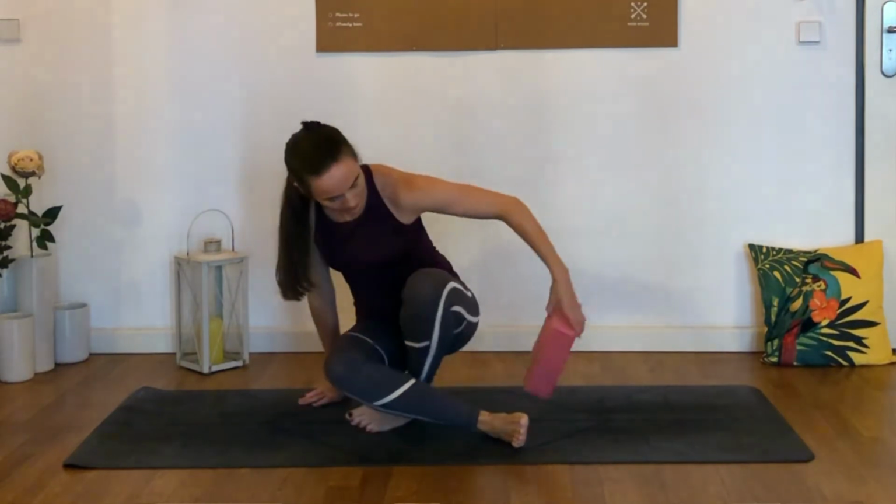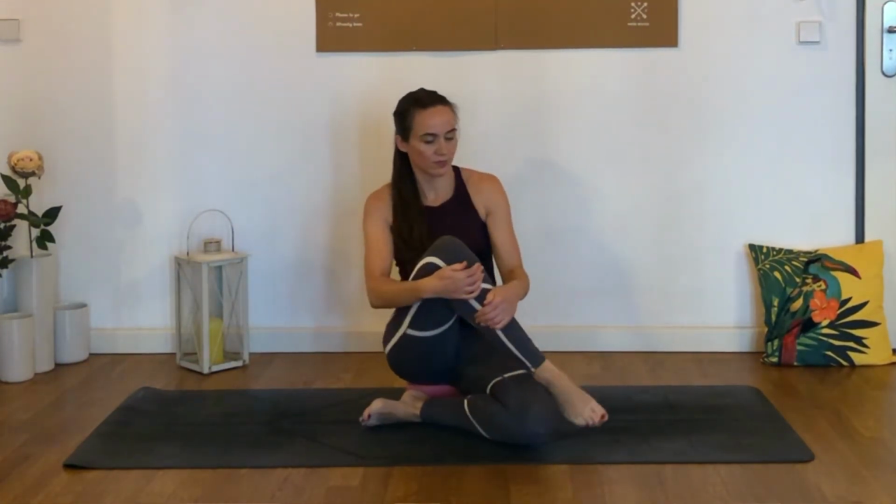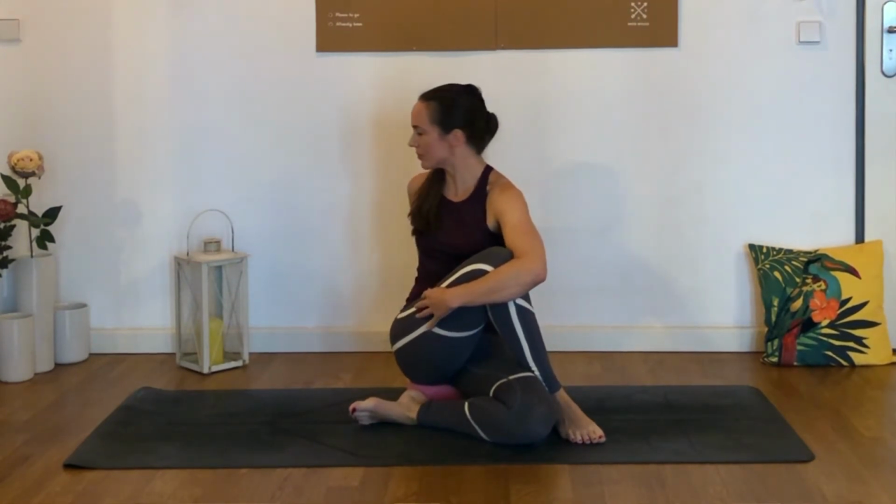And this is a really great one for those of us who spend so much time sitting in our day-to-day life. If this seated twist is difficult and we're looking for modifications, you can always choose to straighten one leg or to sit up on a block or on a bolster just to give those hips a little bit more space. And of course, as with any twist pose, always remember to do both sides.